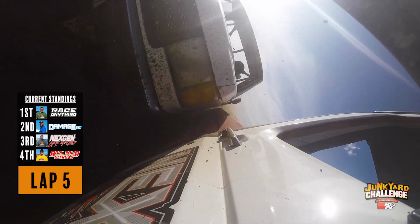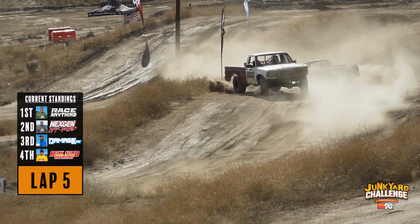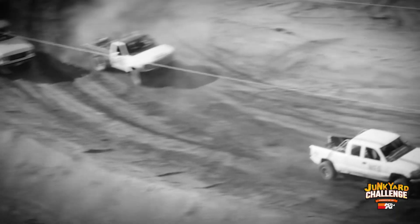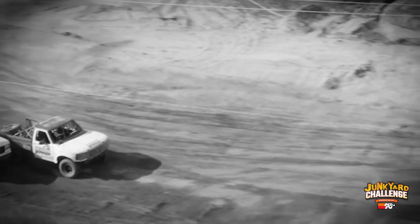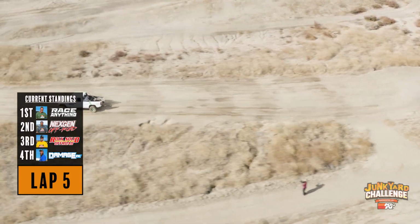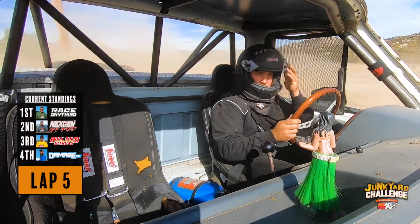Uh-oh, he's taking the line. Oh! Oh, now he's stuck! Oh God! Riley's stuck on the side. This is a game changer for this event. An absolute game changer for this event. Oh, he got it going.